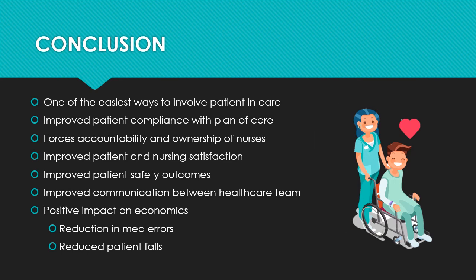One of the easiest ways to involve the patient and their family in the plan of care is for nurses to participate in bedside handoff. Including the patient and family members in bedside report can decrease patient anxiety, increase patient safety, and potentially increase the patient's compliance with their own plan of care. Staff that participate in bedside report are also driven to take ownership and accountability of the care of the patient.